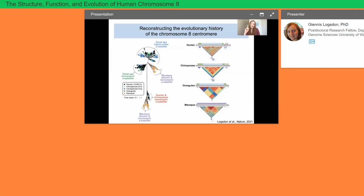And finally, and perhaps most interestingly, we see a subset of human chimpanzee monomeric alpha satellite that's clustering closer to the macaque dimeric and monomeric at the bottom of this tree. We think that these repeats shown in red are likely the vestigial centromere that's left over from the great ape old world monkey split.